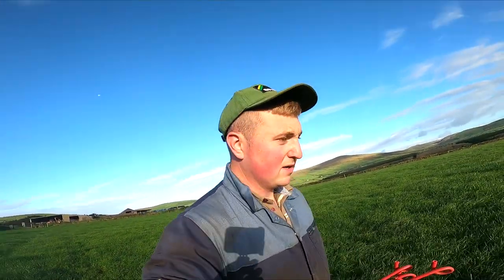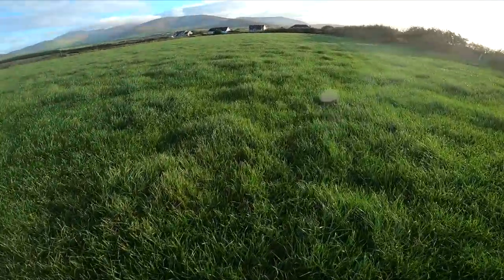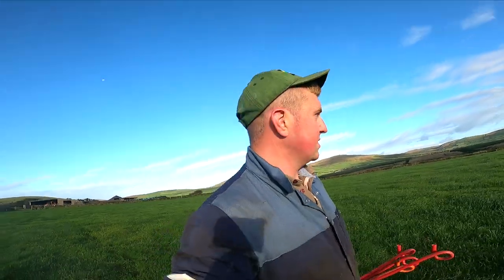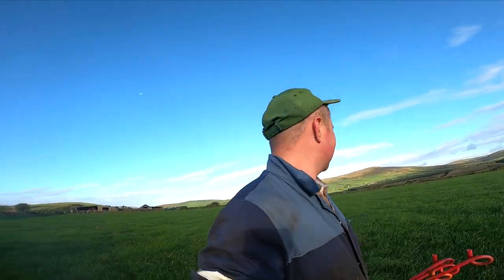Which makes perfect sense. But this still isn't too bad. There's a nice cover of grass here as well. Like, it's still a nice cover. These two fields always amaze me, these two paddocks, because they're the only two paddocks on the farm that, as long as I can remember, have never grown a weed in them. Never. I don't know, it's unreal, isn't it?